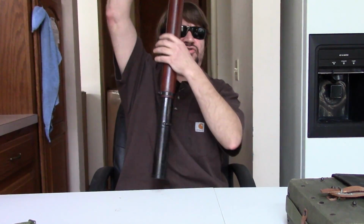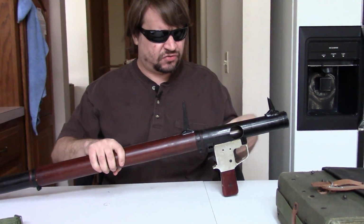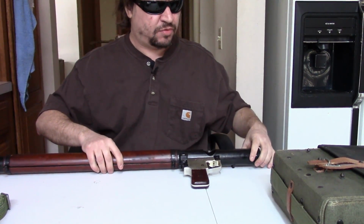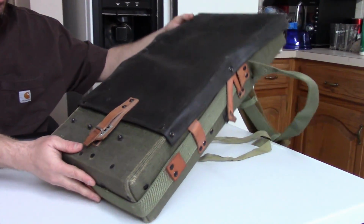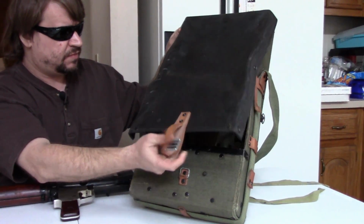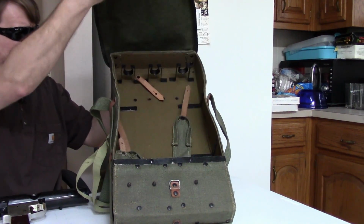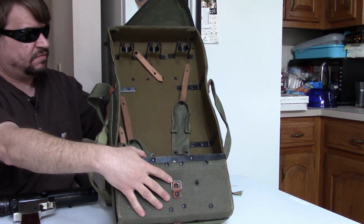This was typically issued with the two-man team. You had the initial rocket launcher, the Rocketeer, and you had a second guy who supported him and carried grenades and other accessories along with him. Here we have an original backpack. Unbuckles here. It also has side fastening straps. Open it up and we could store several grenades inside.